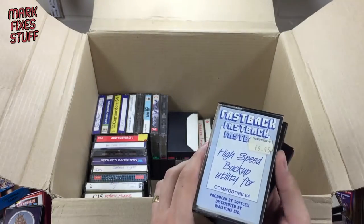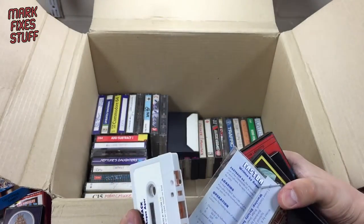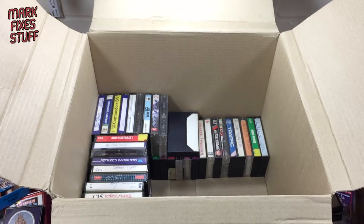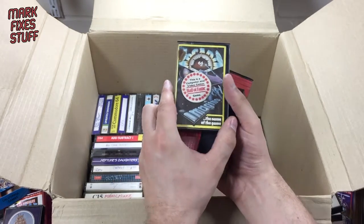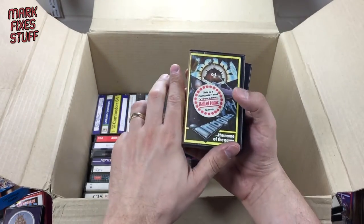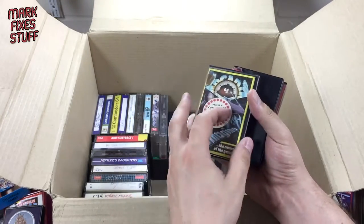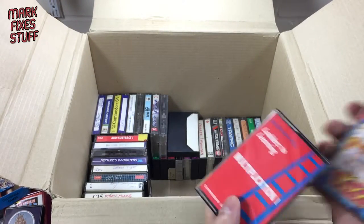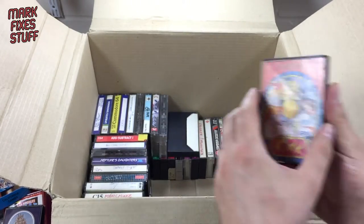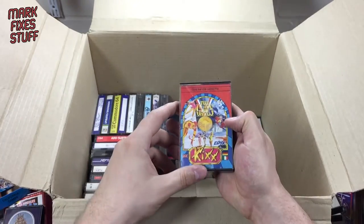Fastback, high-speed backup utility for Commodore 64. It's going to promise to copy everything. Yeah, okay, whatever. Interesting to look at that, though. Arcadia 64, is that? Yep. This is a Computer and Video Games Hall of Fame game. Arcadia 64. Good. Learning Ladders Multiplication. No, boring. The Games, again sports sims. Boring. The Games Winter Edition.